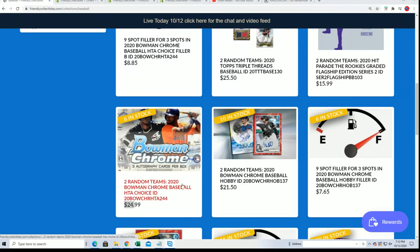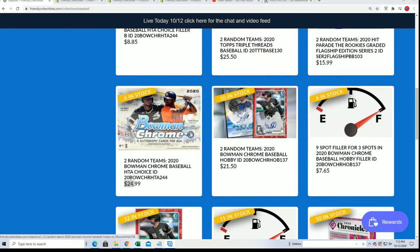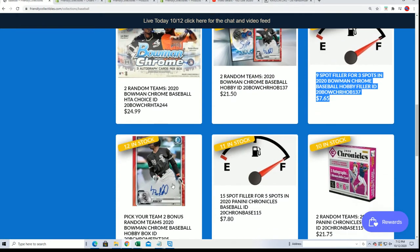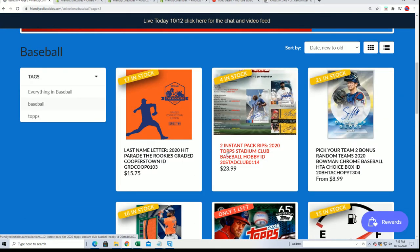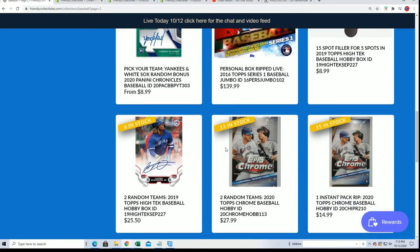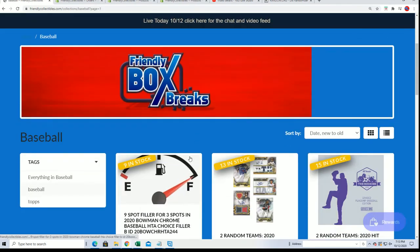So yeah, this is very likely to rip next, along with the next Triple Threads. But we do have a Bowman Chrome Hobby filler, and Hobby filler is also going to be happening. So we got some Bowman Chrome coming up, whether it's Hobby or Choice. Either way, you're going to get a great opportunity to get in and hit big in a box break around here.